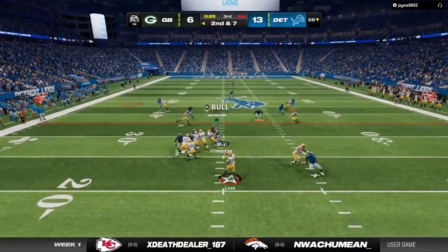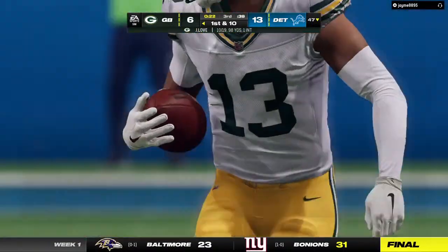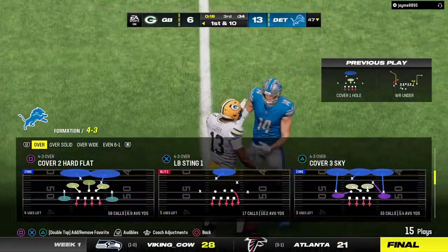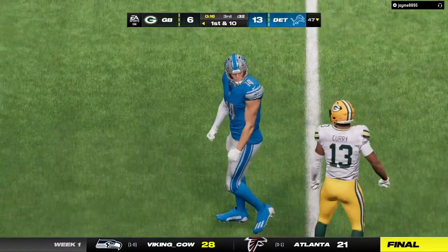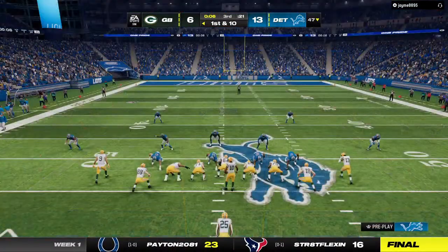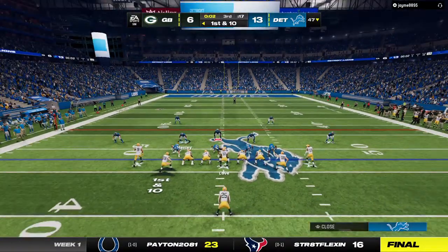Love from the gun. He finds his man, complete. It's Curry. 19 yards to pick up there. Move the chains. And it's pretty evident that this passing game has been frustrated so far. They haven't really moved the ball the way we might have expected, but this is a good pickup here for the 1st down.